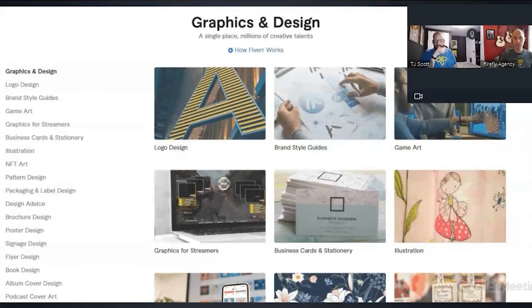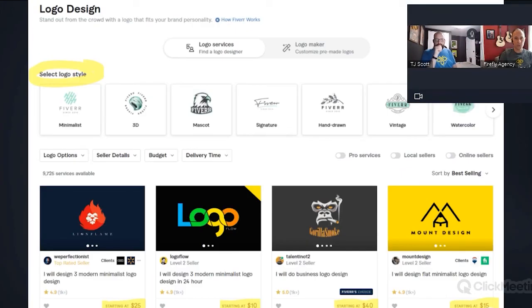Basically, what you do is when you pick the one that you want to do, and this is the logo design one, it'll start showing you these different designers. Here are examples of what they have done, and then you could choose one.